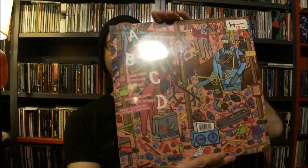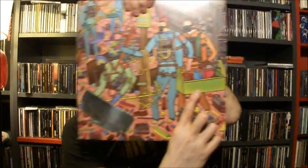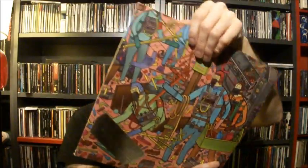It's a 2-record set. And the artwork for this, I remember when I first saw it, it was just really confusing because there's just so much going on. I mean, look at that bird. What is it? What's that? You know, that's pretty cool though. Little toolbox right there, and they're going to work like in a factory to make, you know, sound or something. It's pretty cool.